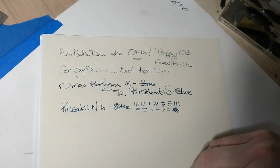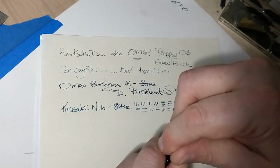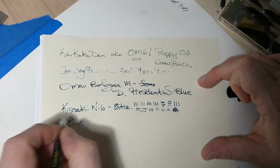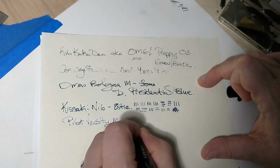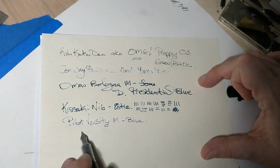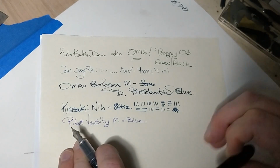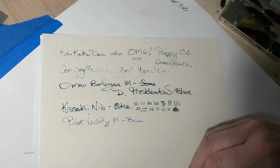There is another pen I can add to this that's kind of wet. It's my old Pilot Varsity. And this is medium-ish. Okay, just, yeah. The line isn't ultra crisp. It's got that lovely I-wrote-this-by-hand feel. I'm just going to wax rhapsodical.